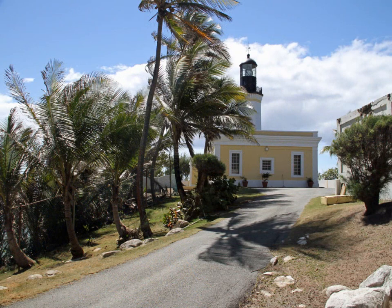You can walk right up to this lighthouse all around it, take pictures, and we're going to get in it and climb it too.